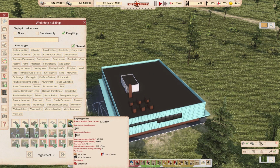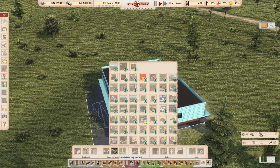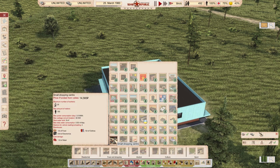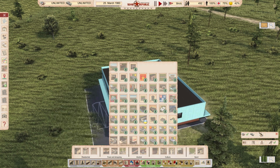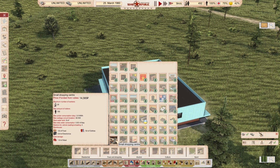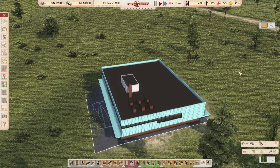Okay, so 32,000 rubles. How does it compare to something in vanilla? If we go to our shopping centers, we have a small one at 14,000, a bigger one at 88,000. It's in between, so the small one has a little bit higher capacity, same workforce, but a little bit higher capacity than the smaller one, but it's almost 3 times the price, 2.5 times the price, so it's quite a realistic mod, definitely not a cheaty one.